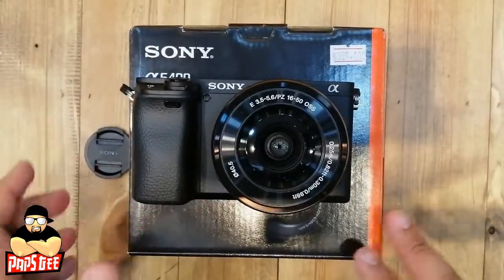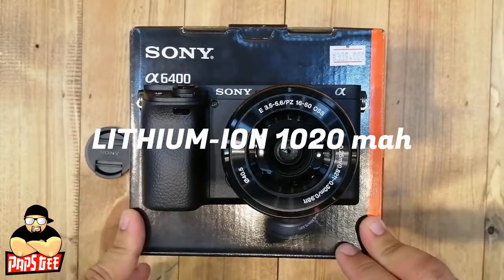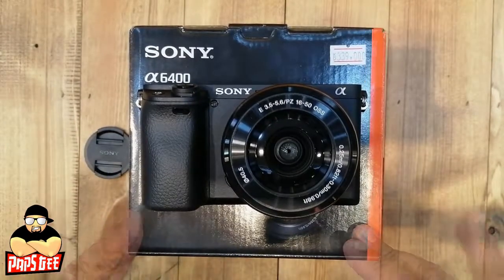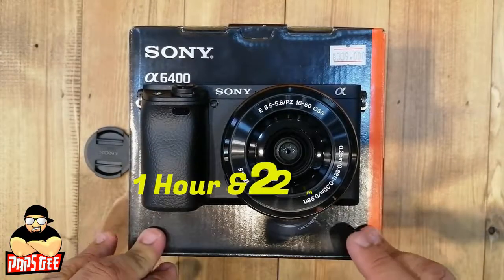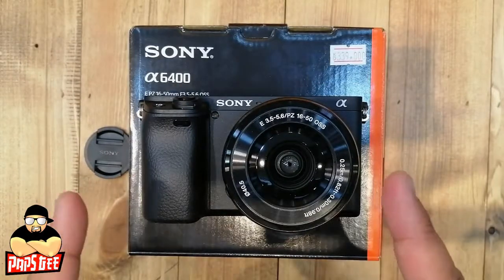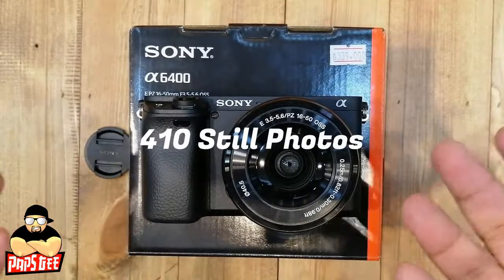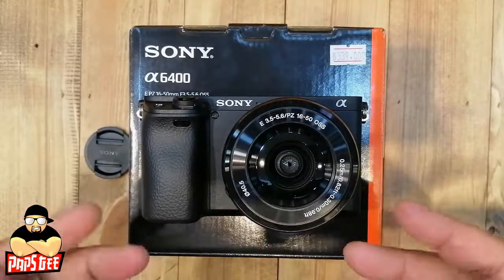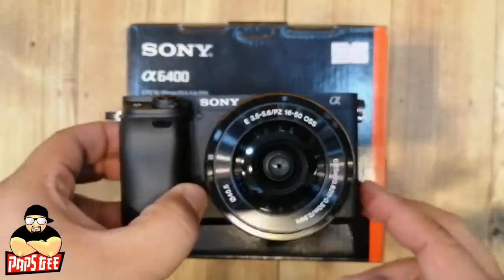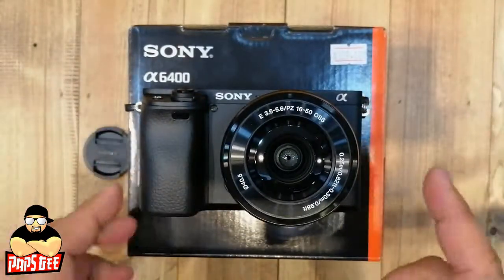The battery itself is 1020 milliampere. For example, if you take 4K video at 25p frames per second, it will give you 1 hour and 22 minutes of continuous recording. In one charge it can also take 410 still shots, especially if you have a memory card with fast reading and writing. So 410 shots you will get from this camera on a single charge.